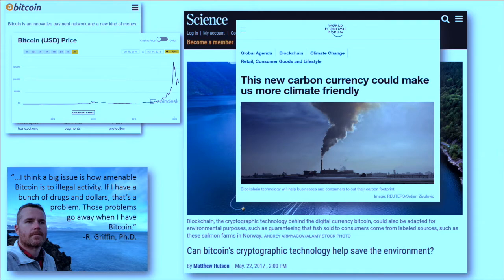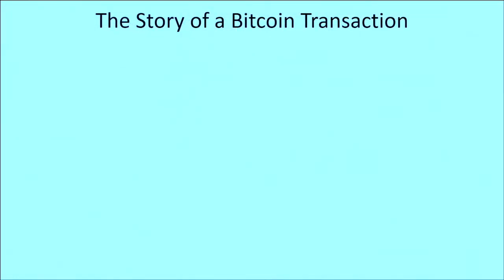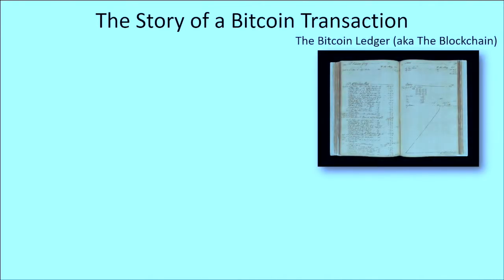Okay, a good way to talk about how Bitcoin works is to go through what a transaction looks like. The heart of Bitcoin is called a blockchain, but I think it's better to think of it as a ledger, a giant book where every transaction of every Bitcoin ever has been recorded, and it's public, so anybody can look at it any time. It might be 10 or 100 gigabytes big, but you can page through it and see that this person transferred this much Bitcoin to somebody else. Every transaction is recorded here.